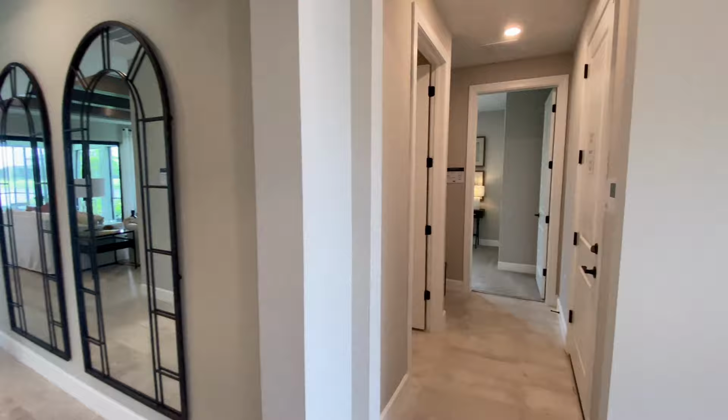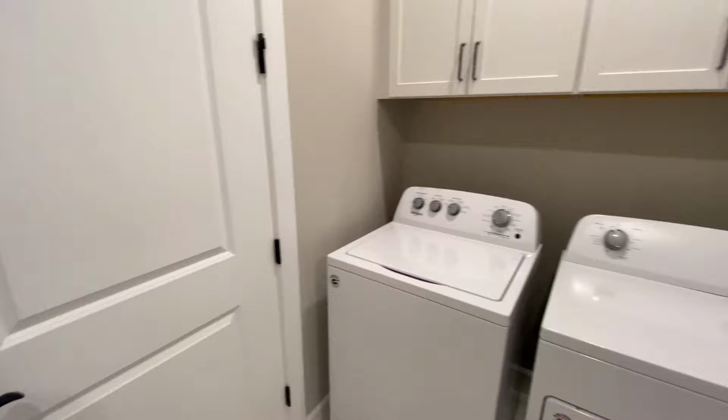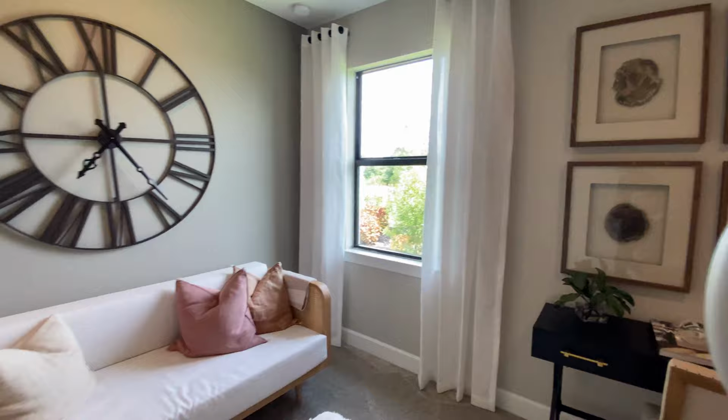where we're gonna run into our laundry room and tons of storage, tons of countertops, and then you have your washing machines over here. So in homes this size, a lot of the times the laundry rooms are a little on the small side, but this laundry room is actually quite big. Here we are looking at our next bedroom. Again, good size. Have a double closet over here.